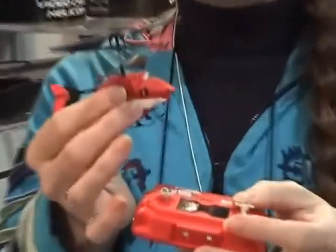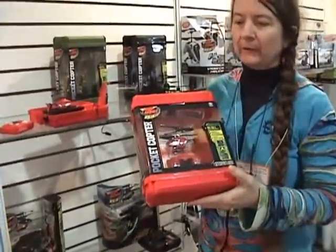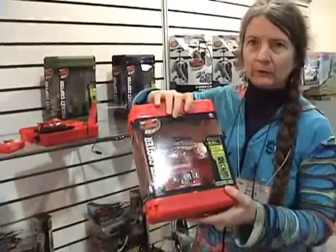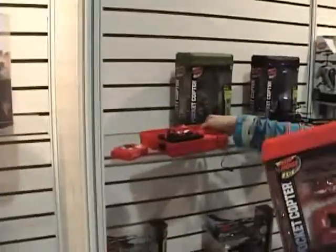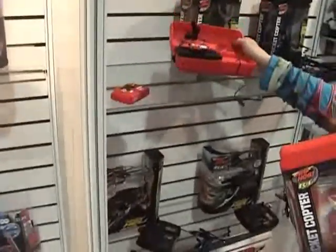Here we have the latest Airhogs helicopter, and it's officially the world's smallest remote-controlled helicopter, verified by the Guinness Book of World Records. And it just flies. And another great thing about this toy is that the package, when you take the toy out, the bottom and the top part can actually be used as a case for storing your copter in.